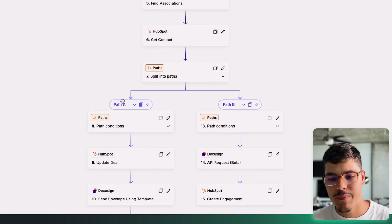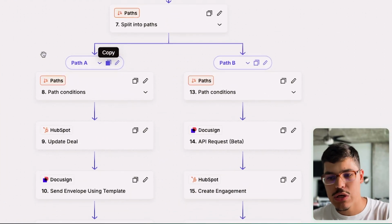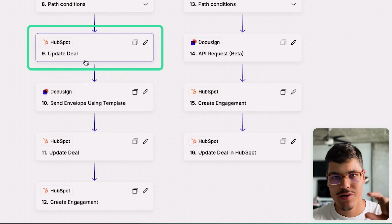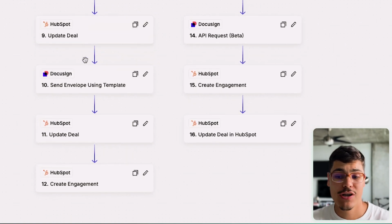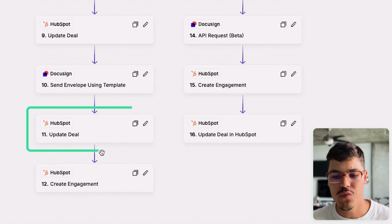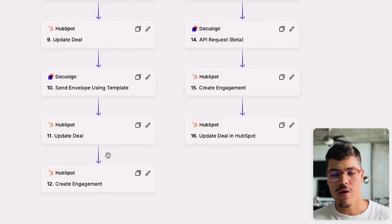And over here, you can see the path A, which basically corresponds to us sending the new envelope to the person. So it updates the deal information. As we're going to see in a second, it will update the status, update the time, and also update the details of the automation. And it actually pre-fills and sends the envelope to the contact. And again, it just finalizes the automation by updating the deal and making sure that everything worked fine and there are no errors in this automation. So let's get back to HubSpot and see how it updated over there.